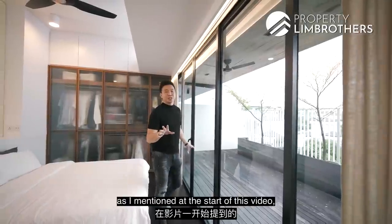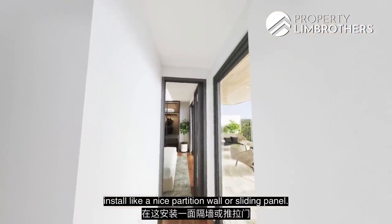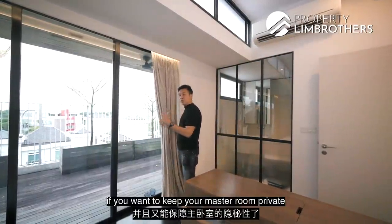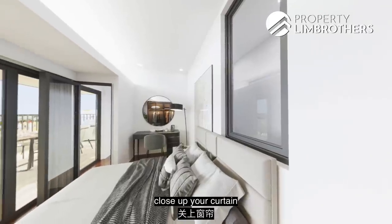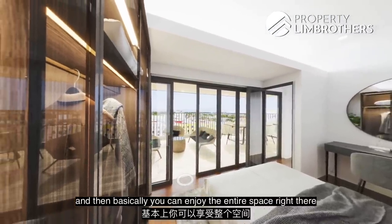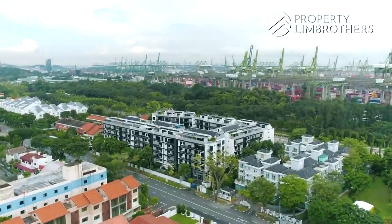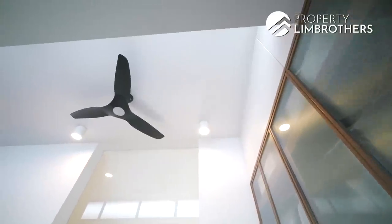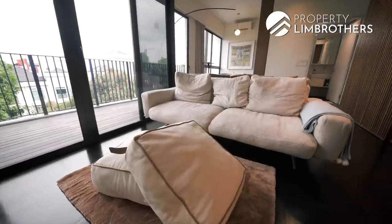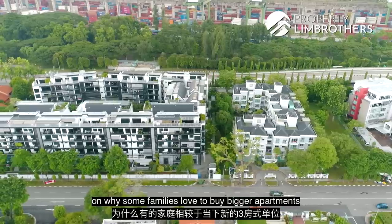Firstly, what you can do, as I mentioned at the start of this video, install like a nice partition wall or a sliding panel. Modify this panel right here to allow you to walk out into a roof terrace space if you want to keep your master room private. Close out your curtains, and then basically you can enjoy your entire space right there at the roof terrace deck with only this opening available.